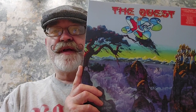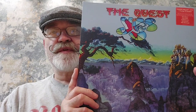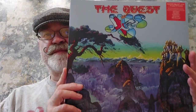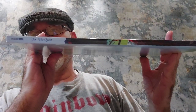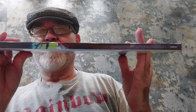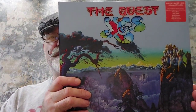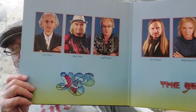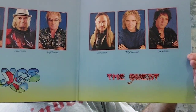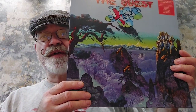I got last week my new Yes album, The Quest. The double LP set. It comes in this nice gatefold cover with the Yes logo and the six musicians and a very nice painting from Roger Dean.